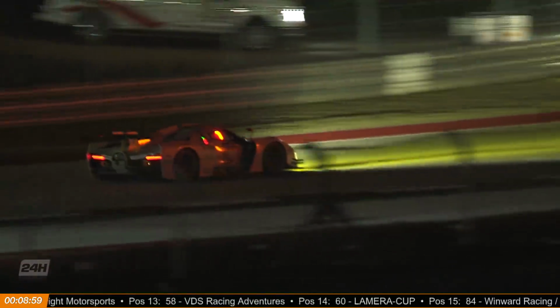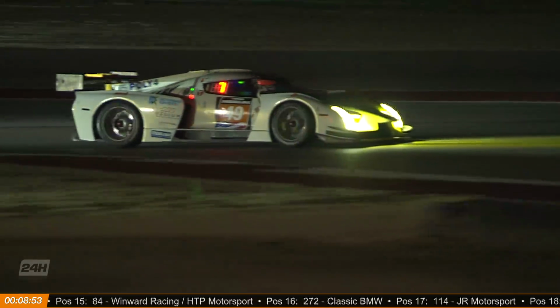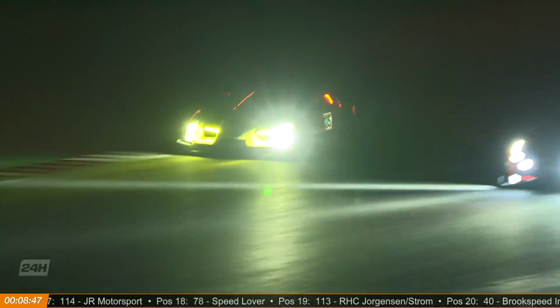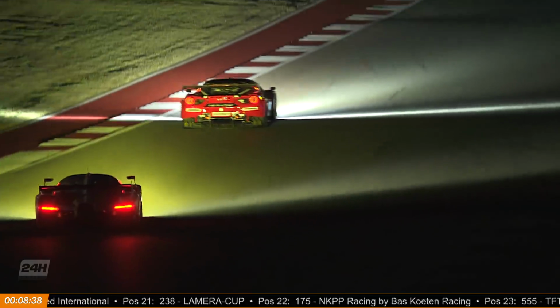That was a bit of a turn up for the books there, ahead of the massed ranks of the TCRs, led by LMS Racing, by Bas Kouten Racing with their Cupra, the Volkswagen GTI TCR. That's got the sequential box rather than the DSG that the Cupra's got. That's the Lestrup Racing team, the 110 car in third. Fourth, NKPP Racing by Bas Kouten Racing with another Cupra with DSG. And in Cup 1, Hoffa Racing by Bock Motorsports, BMW taking the pole position there.